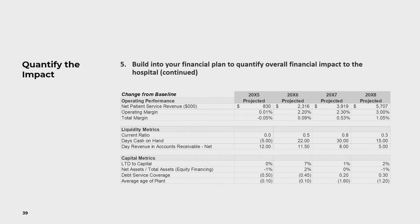And so you can see over time, in year two, 20X6, this is again the net change between the base year and the projected year. So you can see now you're starting to see increases. There are some other weird little dynamics going on, like the average age of plant is decreasing, but that's because they're making other investments too, not only in that clinic by buying equipment, but other investments along the way as routine capital investments and that type of thing.